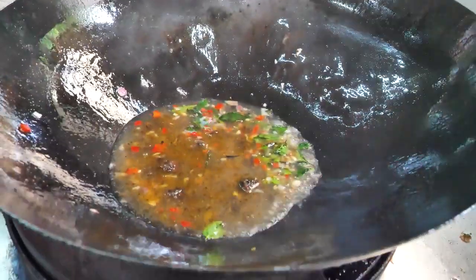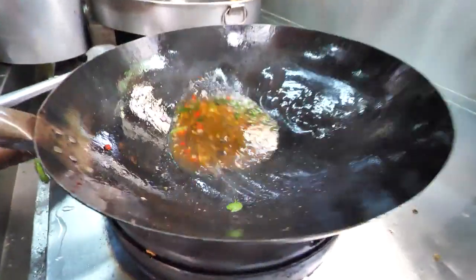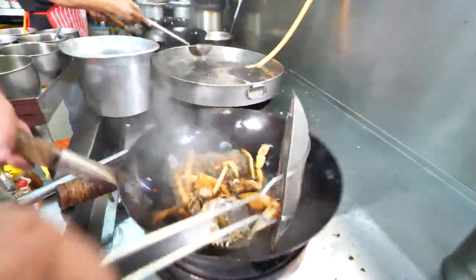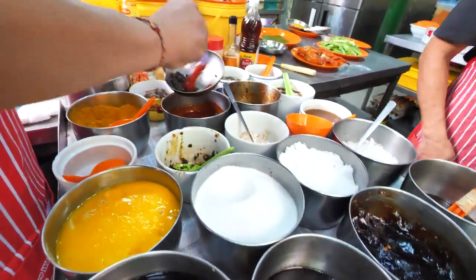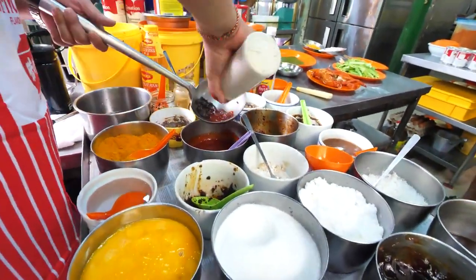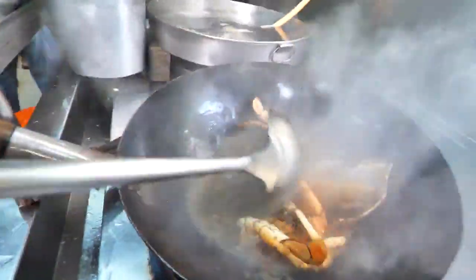That's the secret, guys. He just put in a giant spoon of black pepper sauce. It smells fantastic. And look at this. The crab is going right in. And look at all these ingredients. There's black pepper, he's making a spoon of black pepper, chili and white pepper as well, right in the wok.